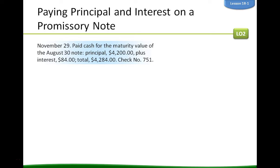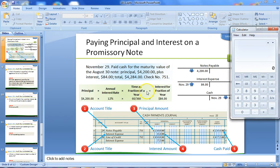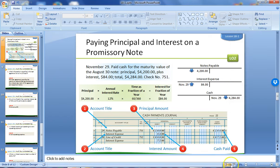So on November 29th, paid cash for the maturity value of the August 30th note, principal of $4,200 plus interest of $84. The total of $4,284, which is check number 751. I'm going to get out the calculator really quick. Hold on. It's important for you to figure out, actually it's right there. Let's turn that back on.